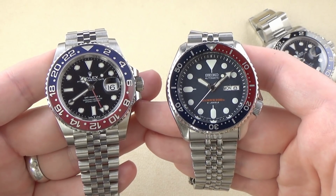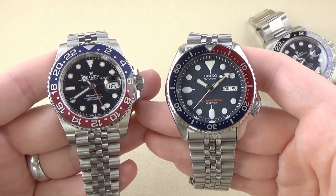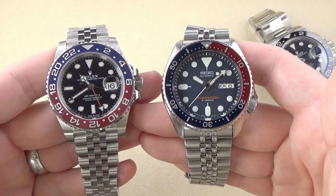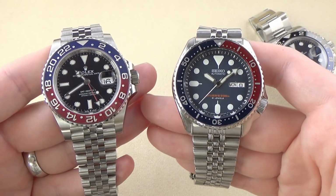Steinhart has a Pepsi watch that's probably a much better alternative, but it's a little bit more money. I think they're $500 or $600. I don't think I would probably buy one of those, but I have reviewed some Steinharts and they're decent watches. Nevertheless, when I do want to scratch that Pepsi itch, I throw on my SKX and it does the job.